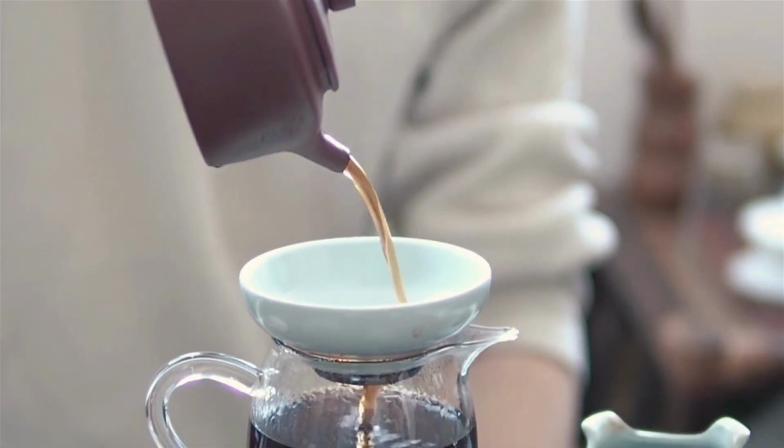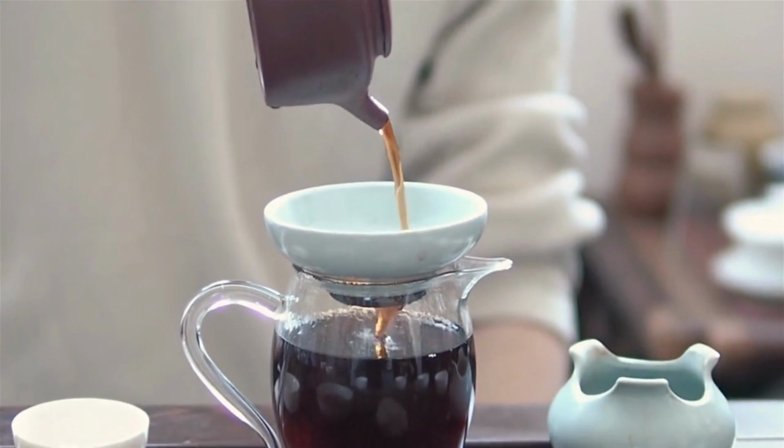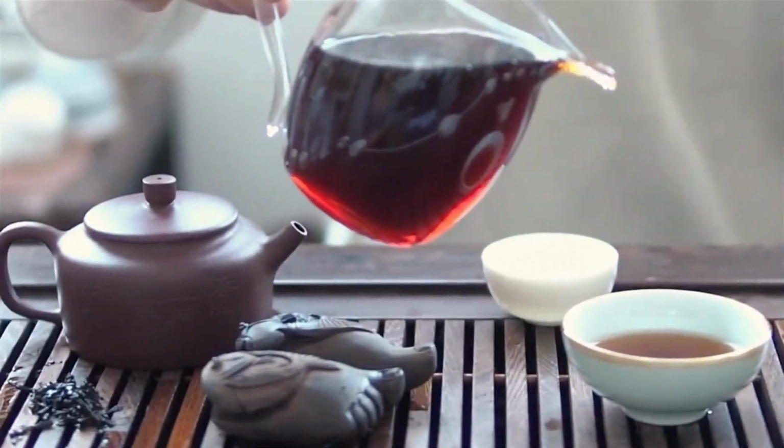So we talk here really about the post-fermented and the dark tea, and this is interesting for us because in Japan normally the dark teas or the post-fermented teas are not known. When we talk about post-fermented teas, one tea type always comes to mind, and some of you tea addicts also already know it, and this is the Puerh tea.